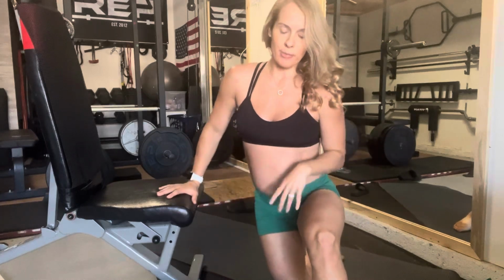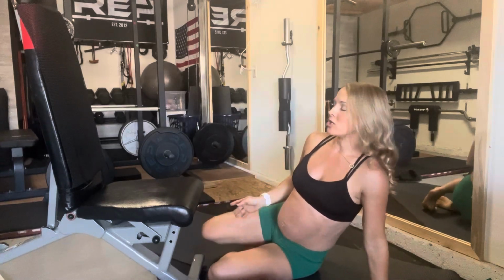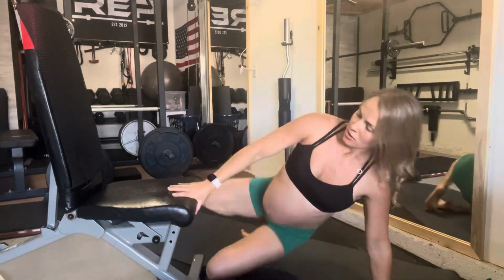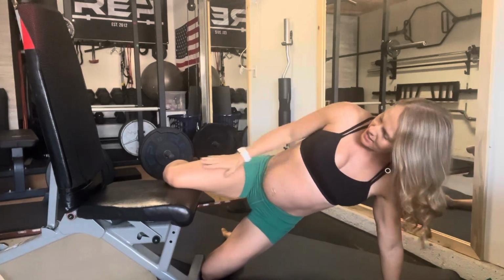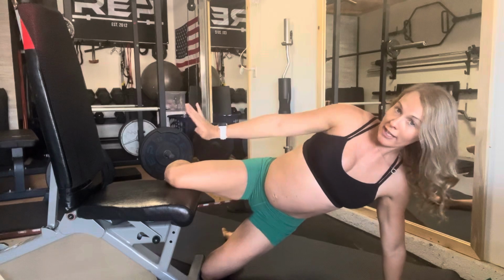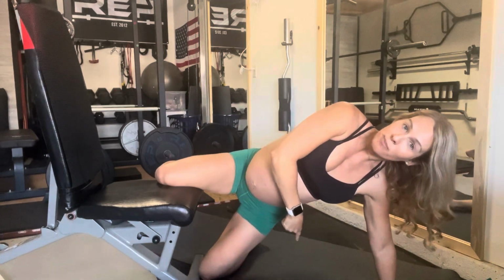Last one here. This exercise can be a little tricky, and there's lots of ways to do it, but you're just going to need a chair or a bench. Okay. So there's lots of different ways to do hip squeezes, hip adduction, but this is just one way. So we're going to be working the top leg right now. Bent knee position is easier. Straight leg position is harder. You can keep your ankle on the ground if you need it for support.